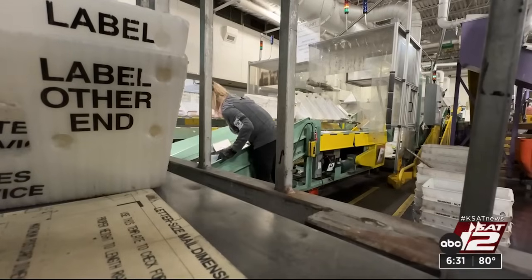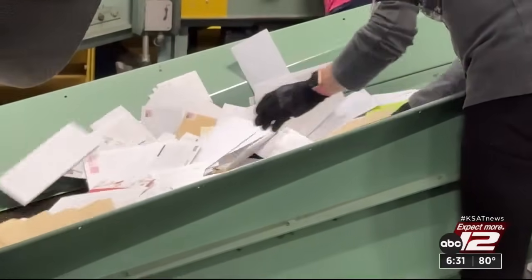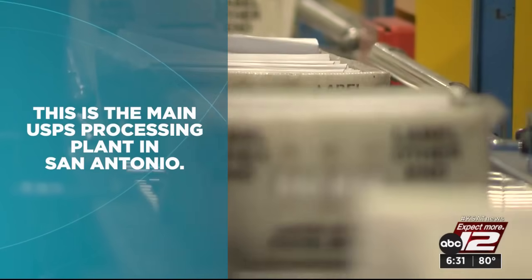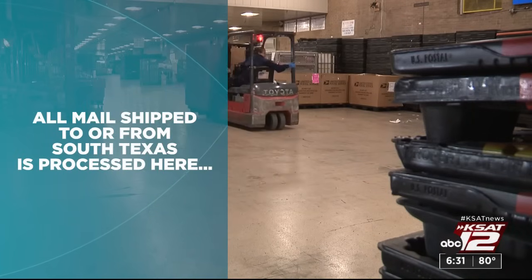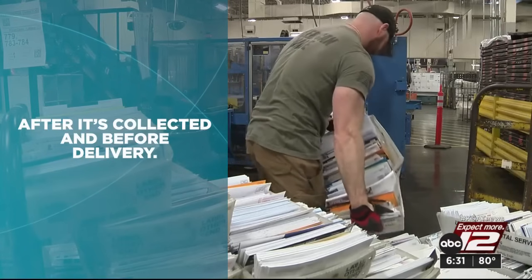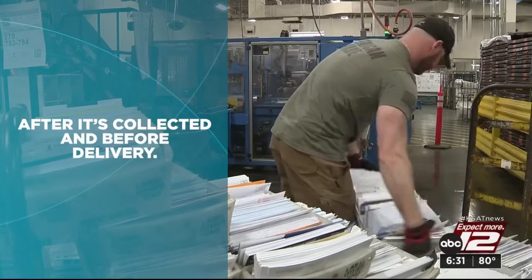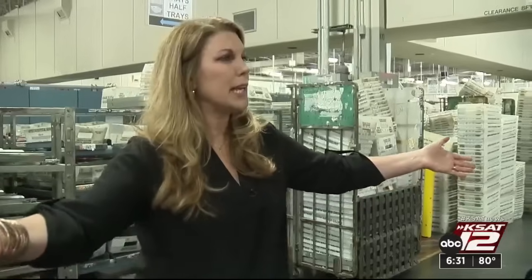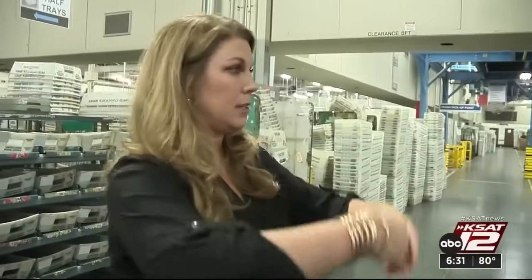Running on average about 10 million pieces of mail per day as far as letters. We're servicing the entire southern area of Texas, just shy of San Marcos. My local post office, every piece of mail they get, are they actually sorting anything, or are they just bringing everything here? They're bringing everything here. All they do is put it all together and let us know that it's coming.